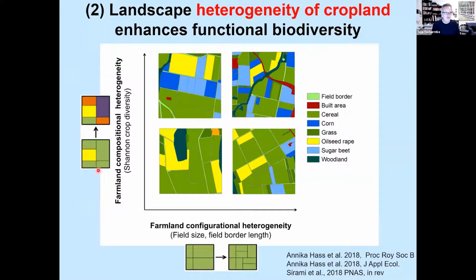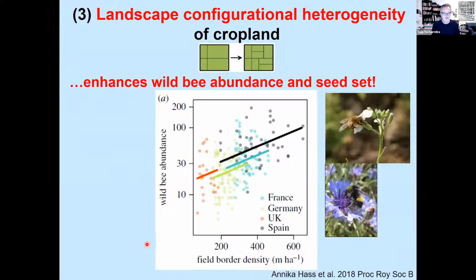So we have on the one hand the so-called farmland compositional heterogeneity. So you have a more diverse composition of crops. And here on the x-axis you have the farmland configurational heterogeneity, meaning that the fields are smaller and you have much longer field borders in your landscapes, here shown with digitized landscapes that we considered. And what Annika found is that especially configurational heterogeneity plays a huge role for bee abundance and also seed sets. She also studied seed sets.